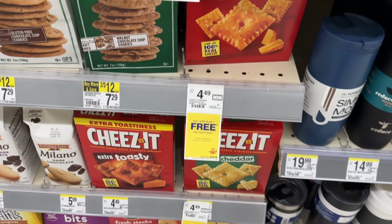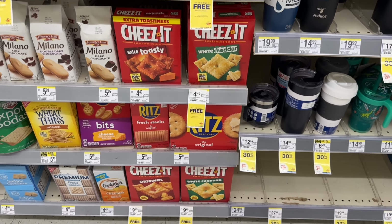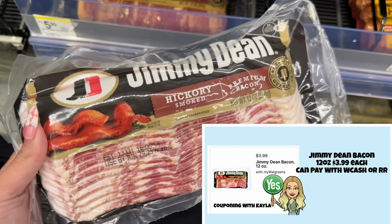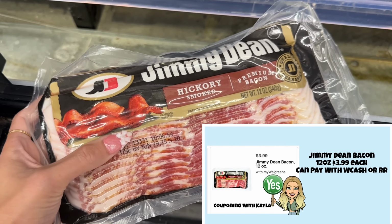Let's look at some food deals as well. So we've got Cheez-Its, buy one, get one free. We have the small boxes and the bigger boxes. So depending on if you want any of these, check your digitals. We also have the Jimmy Dean bacon. This is only a 12 ounce, but it's $3.99. So if this is something you need, you could grab it, use some Walgreens cash or register rewards.